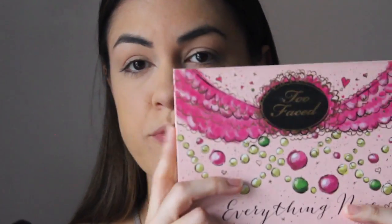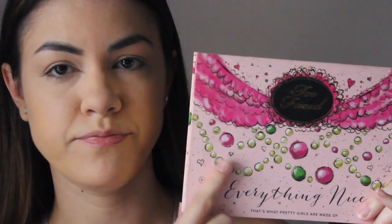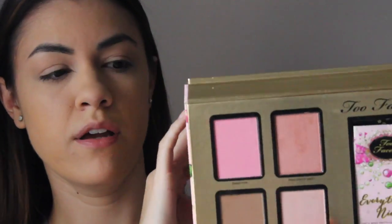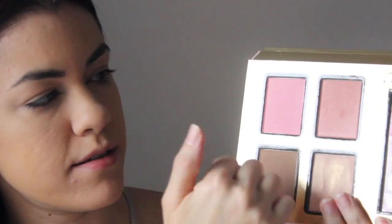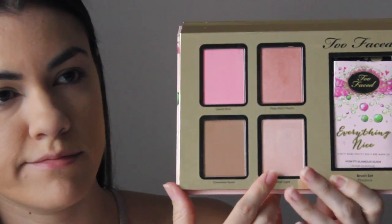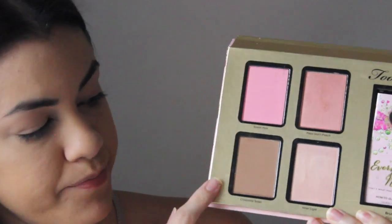So after setting my BB cream, I'm going to be using a bronzer. I'm going to be using this Too Faced Everything Nice palette that I had gotten like 2 years ago. This was a holiday edition that they came out with. I think it was like 2 or 3 years ago, I can't remember. What I like about it is that it has blushes, it has the bronzer, and it has a highlight. I'm not a fan of this highlight, but I really like the bronzer and the blush. So I'm going to be using the bronzer and the blush.